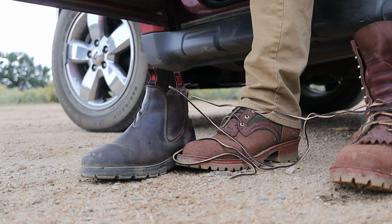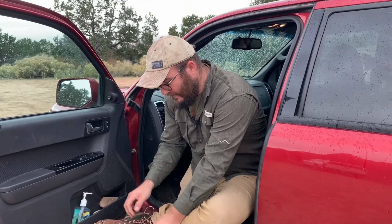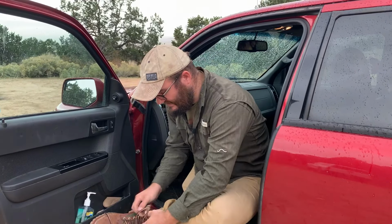Let's talk about fit a little bit. So I told you guys it might be a half size too big, and I think overall it probably is. I probably feel a little more comfortable in an 11 rather than an 11 and a half. But all I need to do is put a thick sock in there, and it wasn't anything where I'm even worried about blisters. So essentially a thicker sock and I think I'd be good to go. You still have that option to do maybe an insole or different things like that, but we're not gonna know from the first couple hours of these boots.